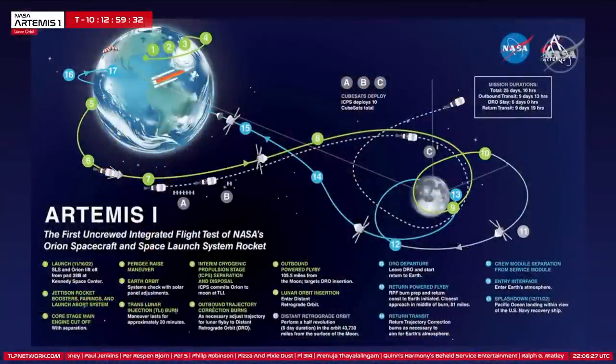Today we did have a decisional meeting. It ran for about an hour and 10 minutes. The decision was part of a pre-planned decision gate, and it was to essentially give the go to depart the distant retrograde orbit and start the process of returning Orion home to Earth. All of our mission management team members pulled go for returning Orion back to the Earth. If we could pull up the Artemis 1 mission map, I'll show where we are relative to our overall mission profile and decision gates.